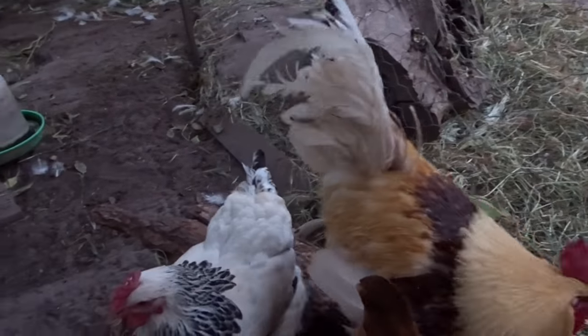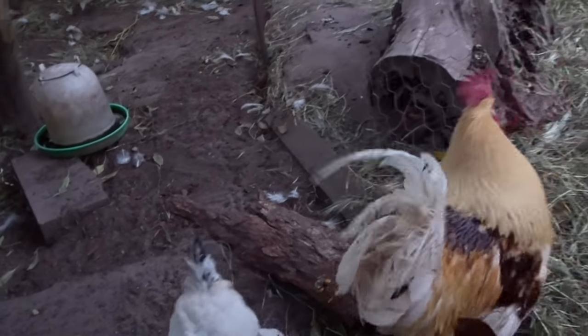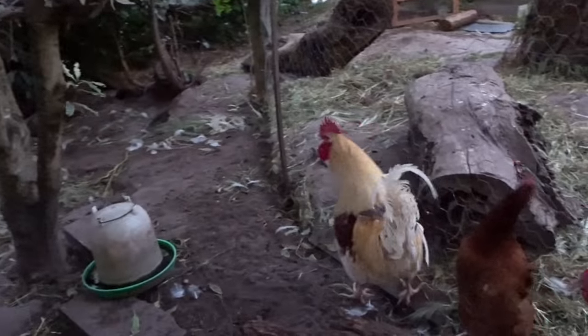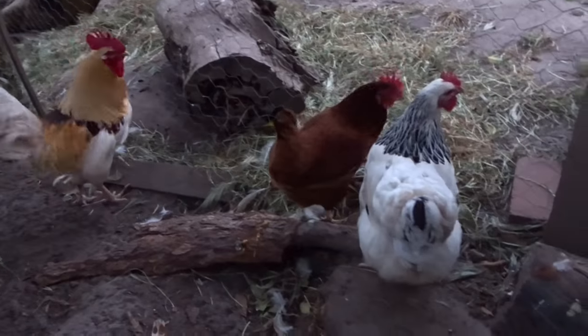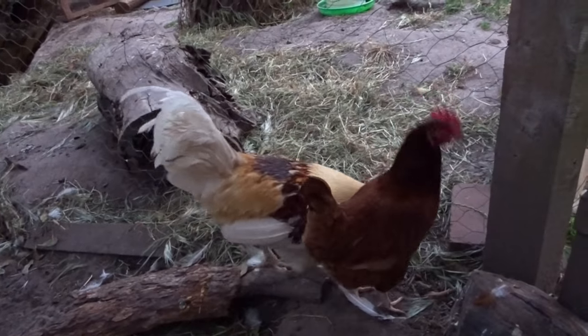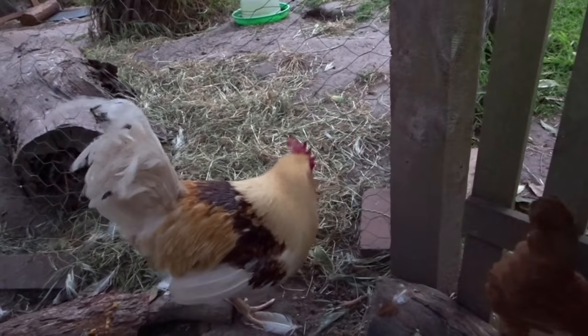So this is the aftermath of a fox attack this morning. We let them out and then heard massive commotion and came down, and the fox was on top of Reggie. Reggie was fighting him, so he did his job well. Managed to chase the fox off.